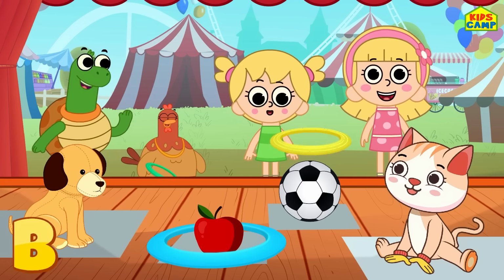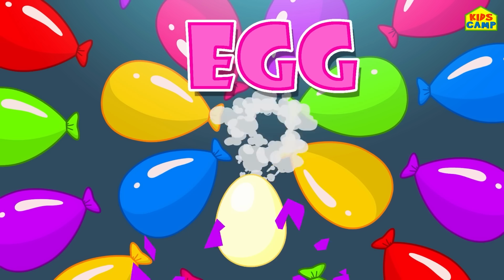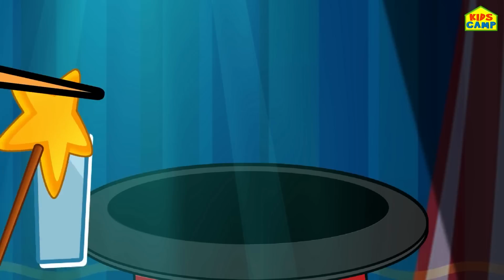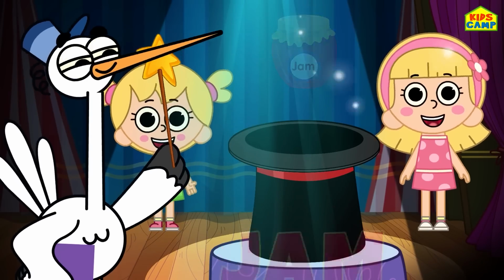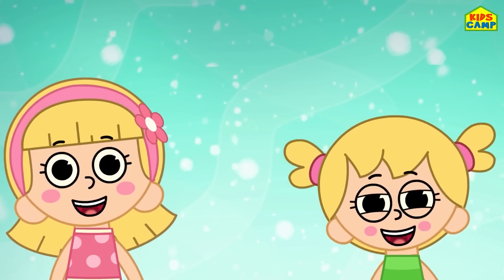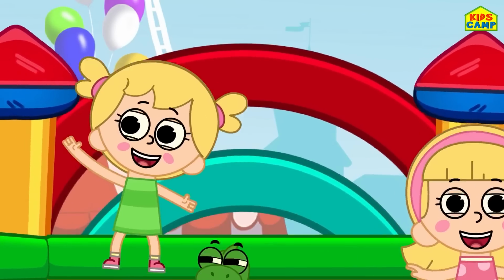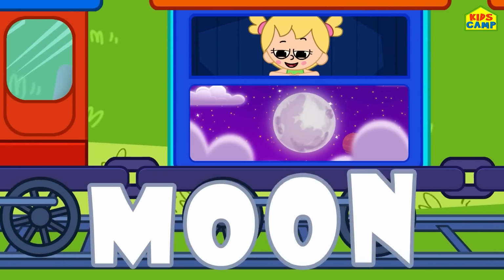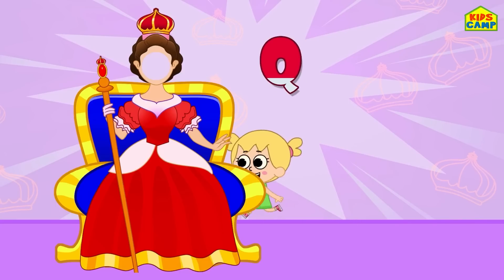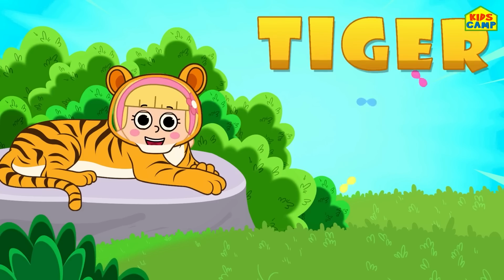A for apple. B, b, b for ball. C, c, c for cat. D, d, d for dog. E for egg. F, f, f for fish. G, g, g for guitar. H, h, h for horse. And la la la for lamb. Phonics are so easy. Phonics are so fun. Let's sing this phonics song. Yes, we all love to learn. Yay! Ma ma ma for moon. Na na na for net. O o o for orange. Pa pa pa for pet. Qua qua qua for queen. Ra ra ra for rocket. S, s, s for sun. T, t, t for tiger.